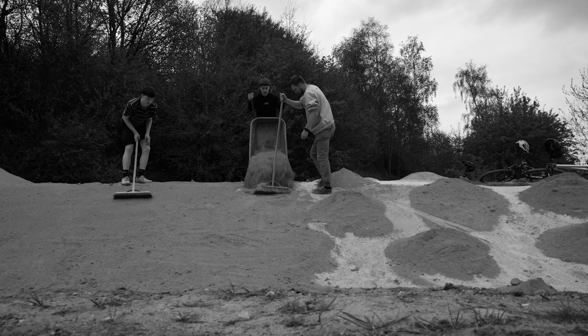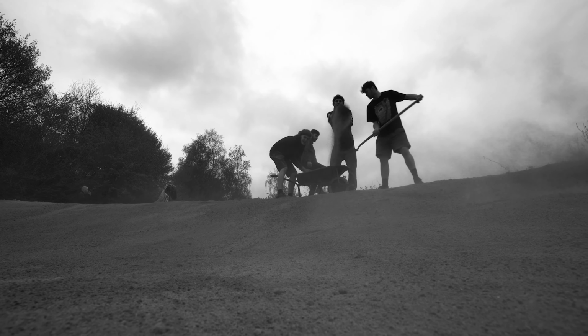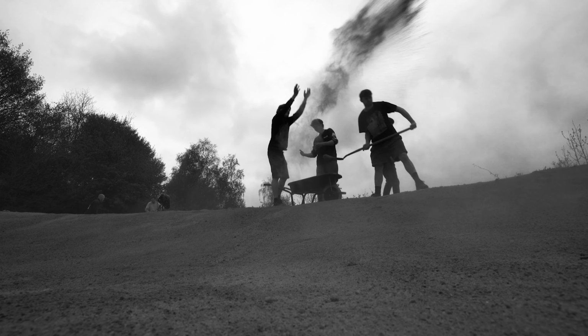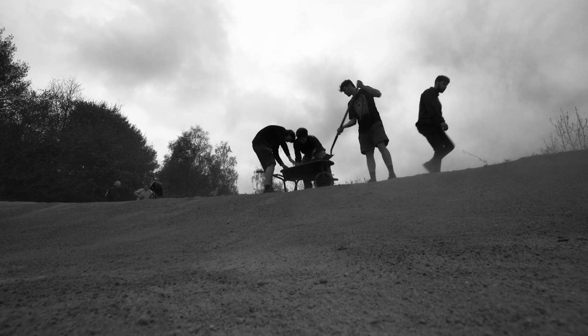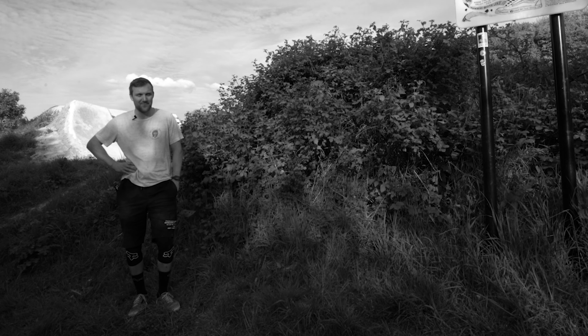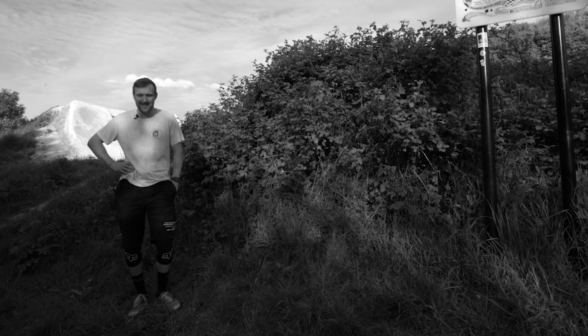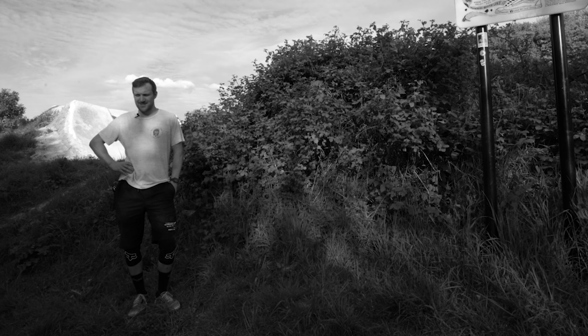There's a load of these tarmac pump tracks popping up, which are mint, but they're like 100 grand, and it's an insane amount of money for something that in probably 5 years people will be bored of. Whereas here, it's been here nearly 40 years and it's still interesting. There's some of the guys that have been riding this since it was made in '83 and are still riding it and still finding it entertaining. I think that's kind of a true testament to it, really.